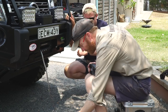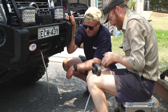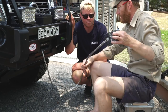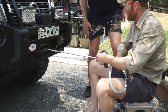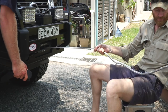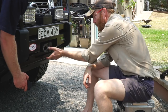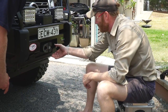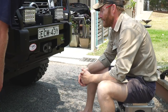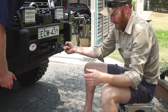Titanium pin. Yeah. Just goes back on. That's it. So if you want to pull your winch back in, pull that a bit tighter, a little bit more. That's it. It's so much nicer than the hook. And if you pull it out, it should come out. There it is, right in.